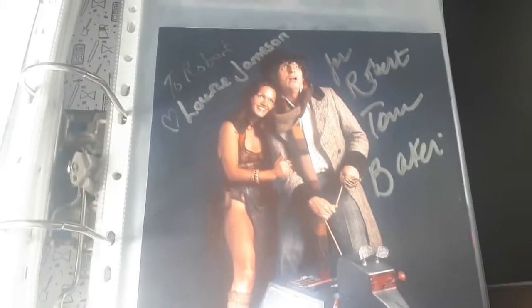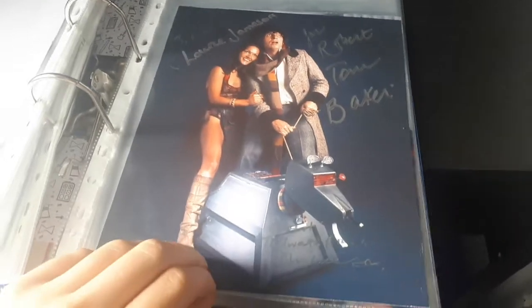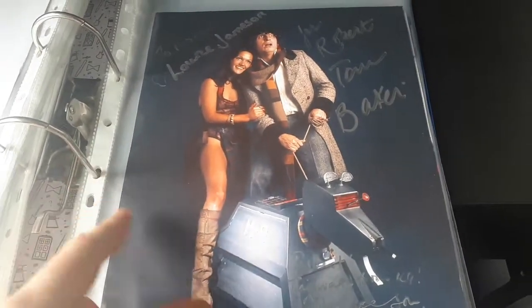Now this is one of my main autographs, which you've probably seen, not in this much detail, but you've seen it from the other video. It's my Louise Jameson, Tom Baker, and John Leeson autograph. I love this autograph so much. I'll try and get better light on it. I got this at Tom Baker and Friends, and it's pretty cool, not gonna lie. This is one of my favourite autographs I've ever got.